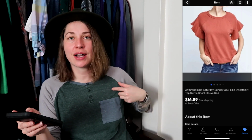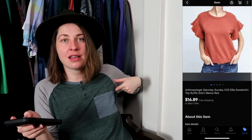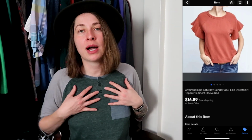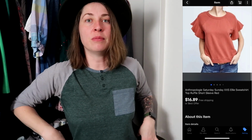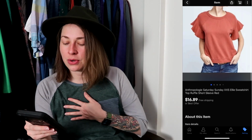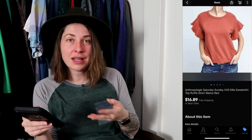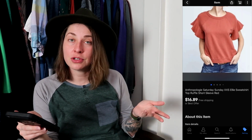It's because it has the raglan, so that's why I like the raglan style sleeves. Because I have these footballer shoulders, something that's cut raglan style is going to give me full range of movement, but still be tight enough around my waist so that I don't look larger than I am. So this is Saturday, Sunday, and I think I paid $4 for this, so I still doubled my money even after shipping. And they did pay $16.89 with free shipping.